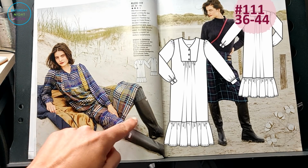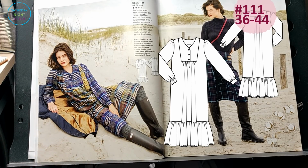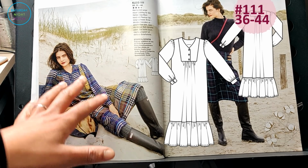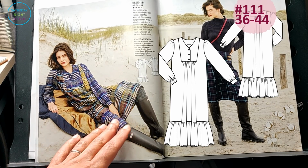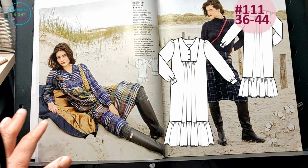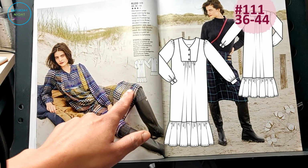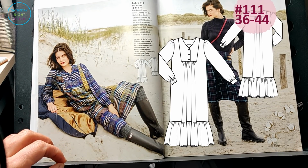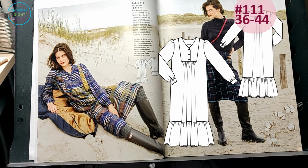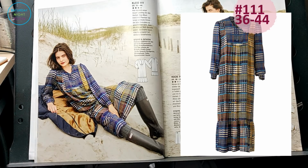But then when I look at the outfit that the model is wearing here, it's not too bad, actually. And I think it's because of the fabric that they have used. So I think that this is one of those dresses that will look great if you use the right fabric. With this fabric, you're not really seeing the old-fashioned design lines. It just kind of all blends in. But I don't think it would look as nice if you just used a plain blue or a plain white. It would just look too staid and boring, in my opinion.